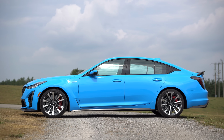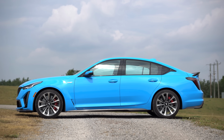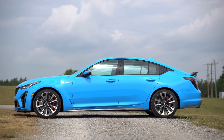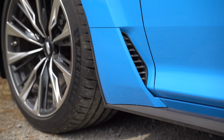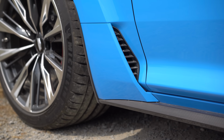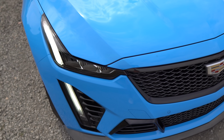From the side view, nice, normal CT5 shape. A little bit more body kit everywhere. We got that little rear window thing, which isn't like the end of the world. Yeah, and we do have carbon fiber package 1 and 2 on this for about $10,000. And then we can see that our fender flares are a little bit bigger because this is the faster version.